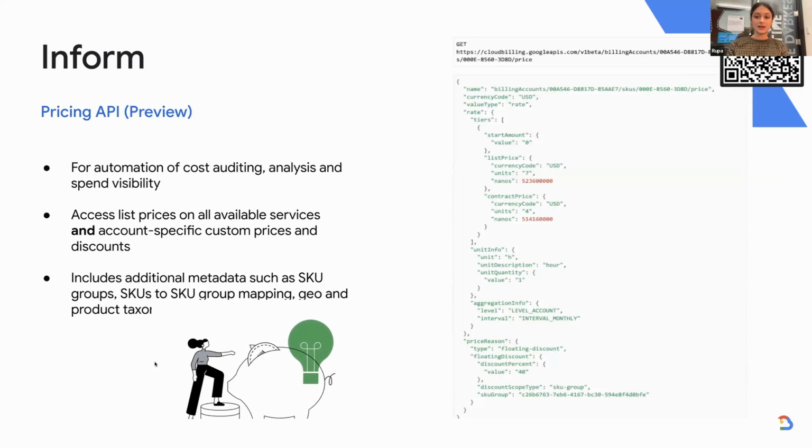One thing we're excited to announce as of a couple weeks ago is a preview of our pricing API. So for those of you who are familiar, we do have a catalog API, but the pricing API is actually an improvement over the existing billing catalog API. It provides you with not only list prices, but account-specific contractual pricing and discounts for all available SKUs according to your contract. There's also additional metadata like products and service family, region, discount type, and also SKU groups. So you're able to compare SKU prices and discounts across resources, regions, SKU groups. So this QR code will give you a little bit more information as well.